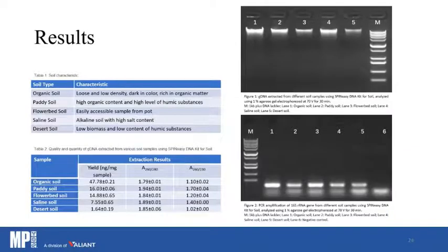So moving into the results. Sharing a bit on the soy samples first. This was tested across different types of soy. We have the organic soys, the paddy soys, the flour bed soy. You can see in table 1 these are the different characteristics that they have. So it is sort of a test for the kit itself, whether it fits the different types of applications.